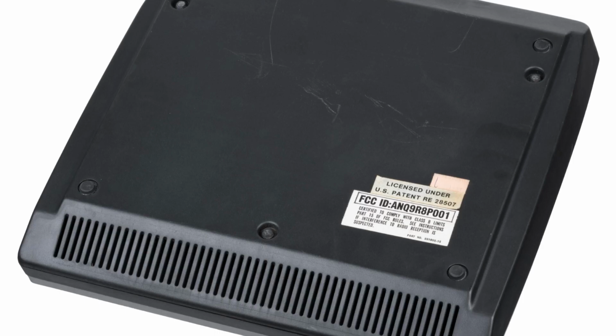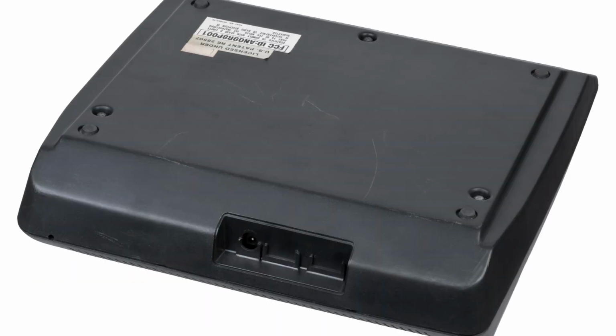Now, if we flip it over, we just have molded plastic on the bottom and on the sides. On the back here is where the AC adapter plugs in. Not shown on this one, the cords are all pulled out.